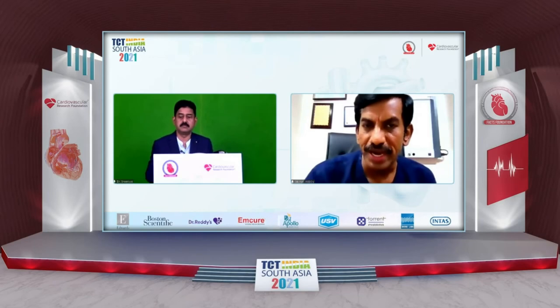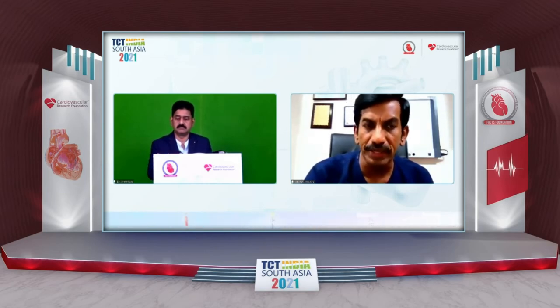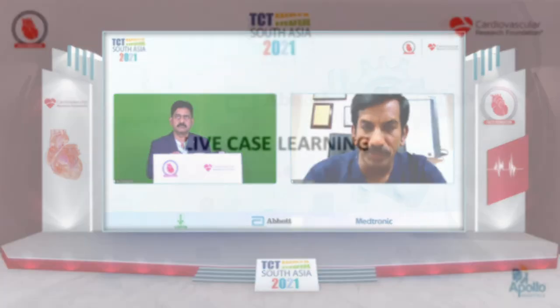We will be achieving a lot of benefit for ourselves in terms of radiation reduction, and for the patient as well, because we'll be doing less of geographic misses, precise positioning, and we can reduce probably unnecessary usage of stents as well. We have done several types of PCIs using the robotic, including even the SVG graft PCIs. So I thank my team for having done a great job with this case.